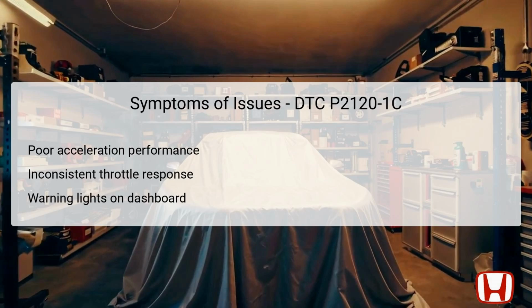When DTC P2120-1C is triggered, the driver may experience several noticeable symptoms. The most prominent symptom is poor acceleration performance, which occurs when the vehicle is unable to respond adequately to accelerator inputs. This can make driving unsafe, especially when quick speed adjustments are necessary. Additionally, the throttle response may be inconsistent, resulting in an erratic driving experience. Drivers may also notice warning lights on the dashboard, indicating that there is a problem that needs to be addressed, prompting a visit to a service center. Furthermore, the vehicle's efficiency may decline, and fuel consumption could increase due to improper engine management, further hinting at issues stemming from the APP sensor or related components.